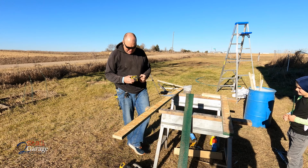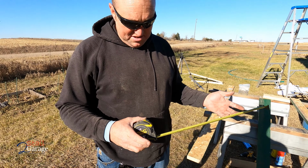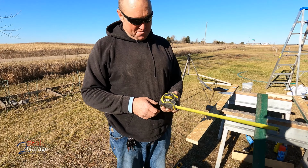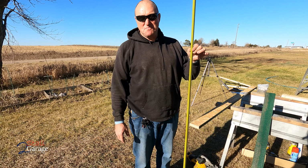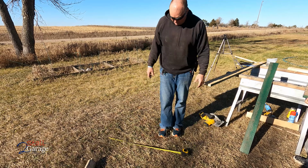Got new tape last week. It's supposed to... I don't know. It's a different design with the lock here. Auto lock. How's that work? Sucks because it doesn't hold the tape when it's in the lock position. I mean, for real? Well, yeah, it's in the lock position.